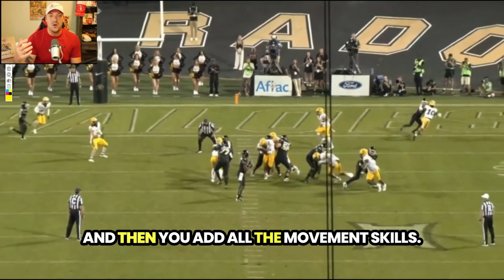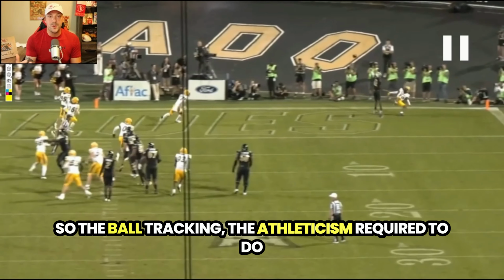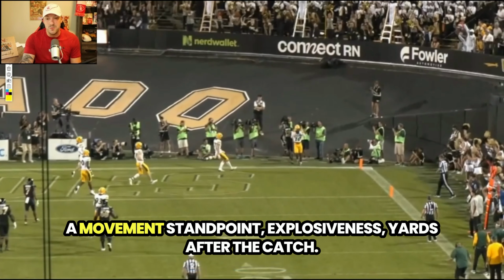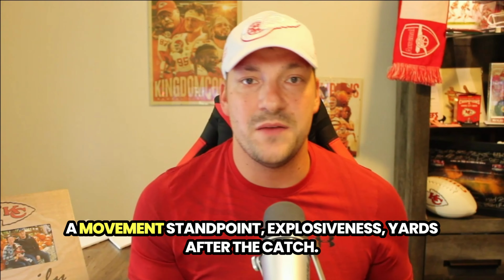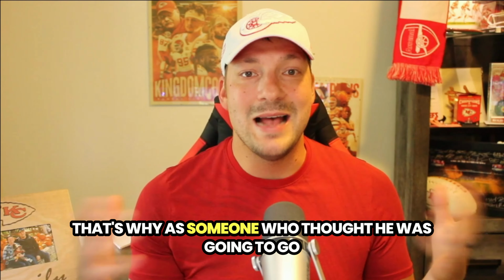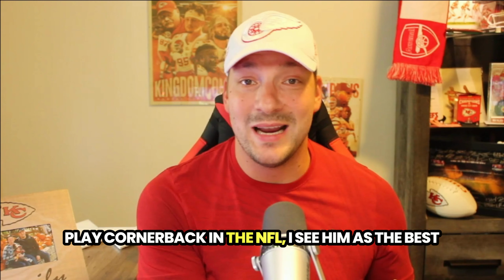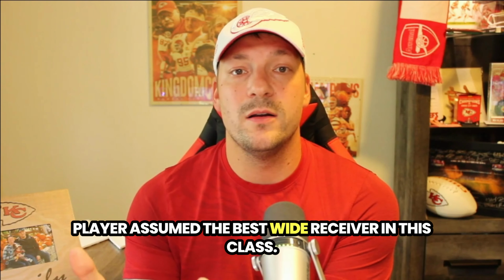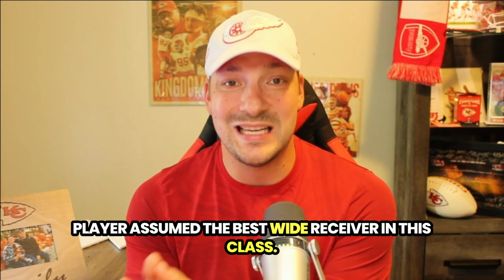And then you add all the movement skills. So the ball tracking, the athleticism required to do a lot of the things that he does from a movement standpoint, explosiveness, yards after the catch. And I still think he's a very good route runner. That's why, as someone who thought he was going to go play cornerback in the NFL, I see him as the best wide receiver in this class.